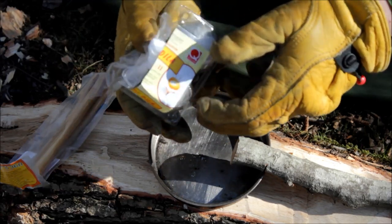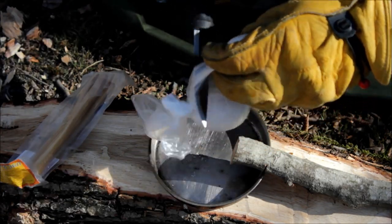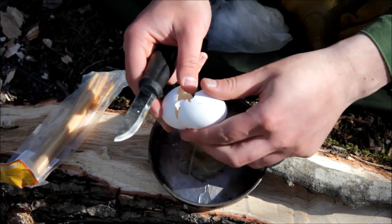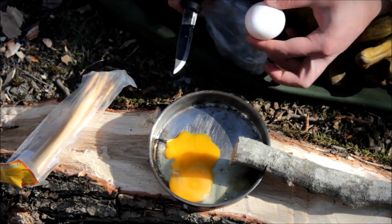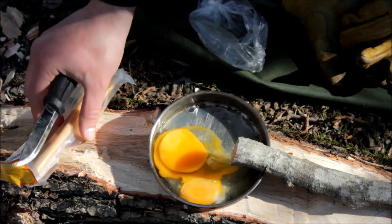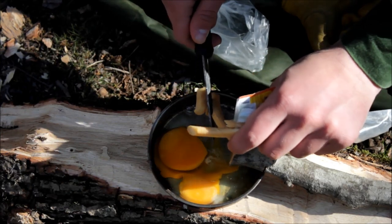So for breakfast I brought 2 eggs and I will fry them with the smoked cheese and put it inside my flat bread. I'll just put this smoked cheese also on the side, you know, just to add some extra flavor.